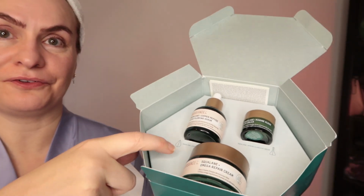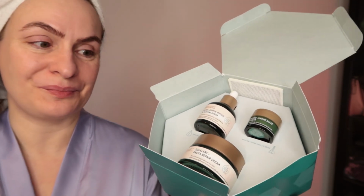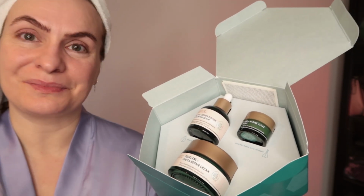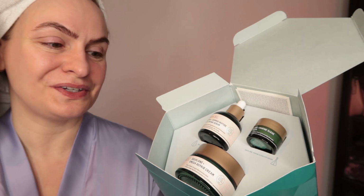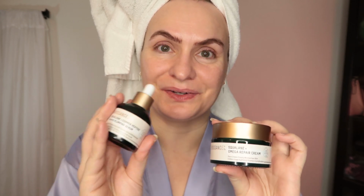It's inside this Glow Forth kit and that comes with a full Omega cream and then an eye cream. This is perfect for someone who needs something for the winter or just to really help their dry skin. I think for most people, they're going to add the Omega cream on top of the serum, this Copper Peptide Serum, but because my skin is a bit oily and I don't need that heavy of a cream in the day, I think I'm going to go with something a little lighter.